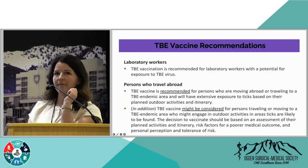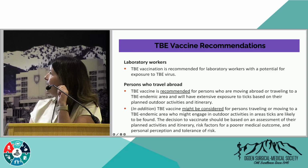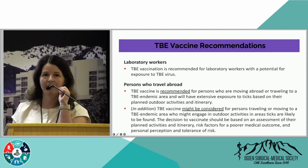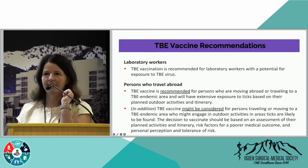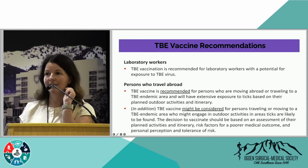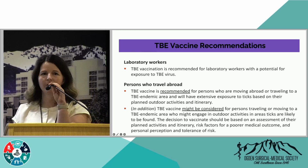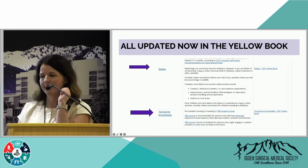Then, I'll let you guys have this one to look over. Basically, it's recommended if you're going there and you're going to be around forest ticks, and then you are going to consider it if you're thinking that maybe you might wander into a rural area in Europe and maybe hike and be in the forest.